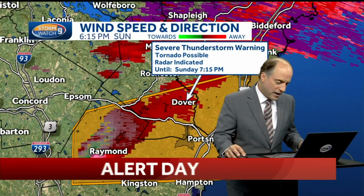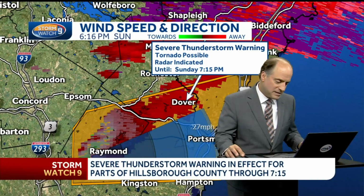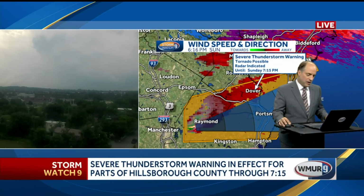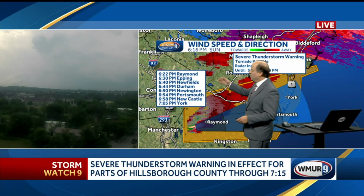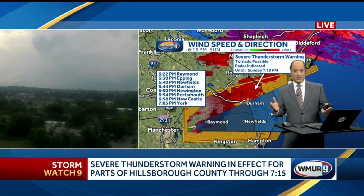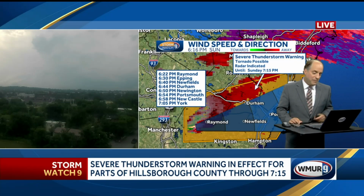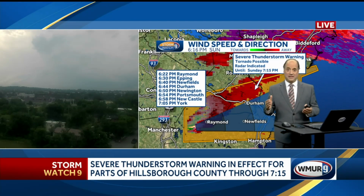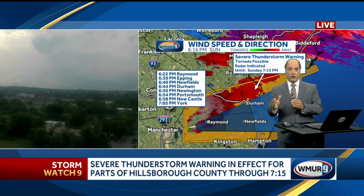So we'll put a tracker on it. Again, just clearing Massabesic in the last few minutes, off to the east-northeast at about 35 to 40 miles per hour. These are your locations and potential impacts if the storm does hold together. So those in Raymond, another 15 to 20 minutes. The core of the rotation would be over your neck of the woods.